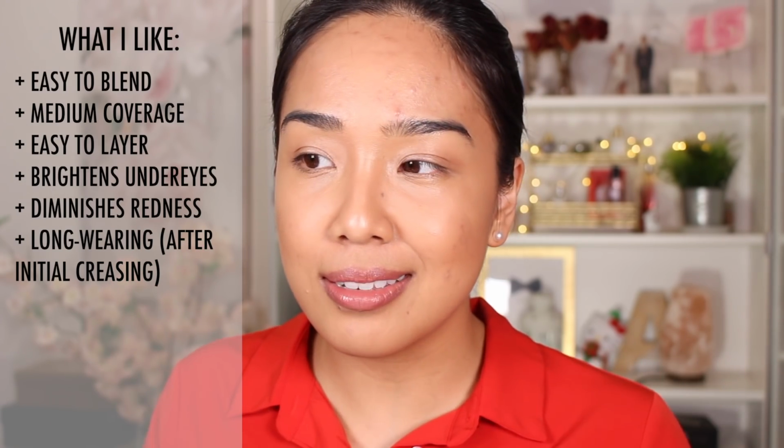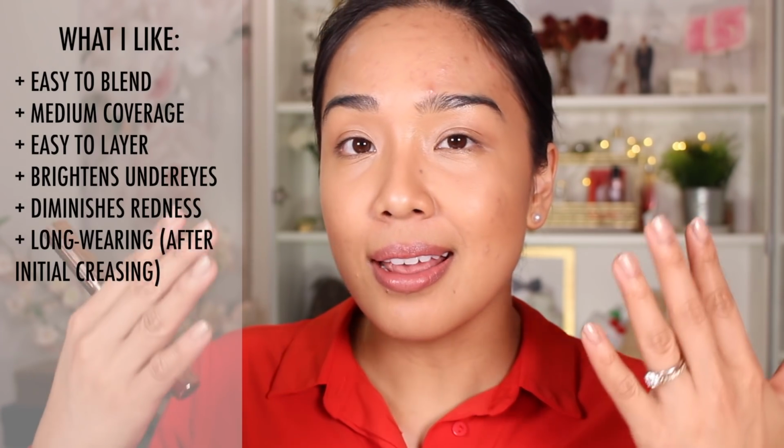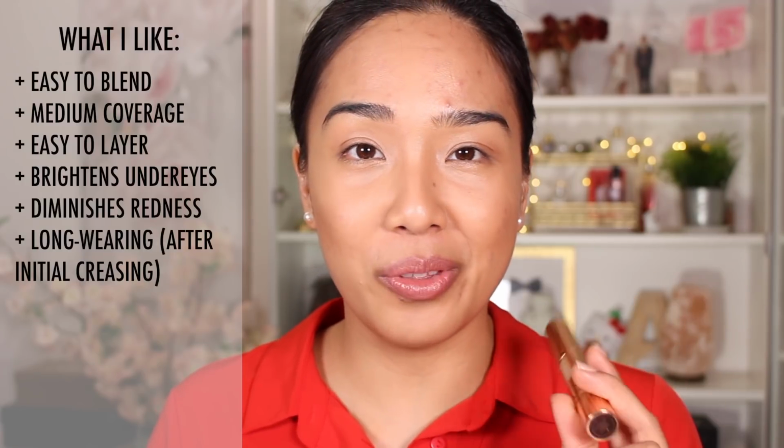It does brighten the under eyes, so I don't know if that's the color correcting aspect of the concealer, but upon application it definitely brightens the darkness under my eyes. It's not great for spot concealing, but if you want to reduce the redness on your cheeks or any blemishes, it's great for that. And the last pro that I have is that it does last pretty well throughout the day with minimal creasing.